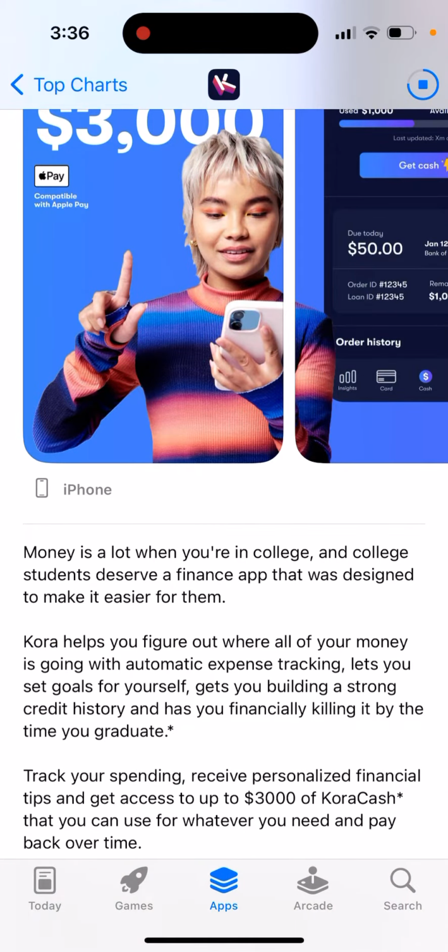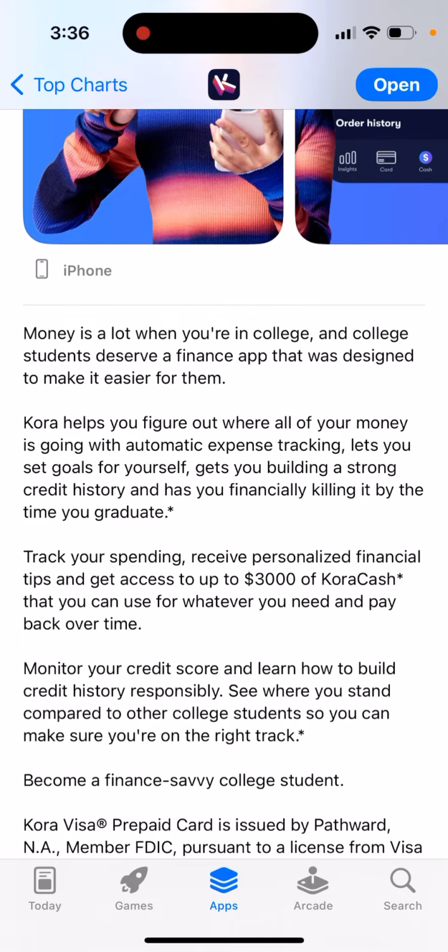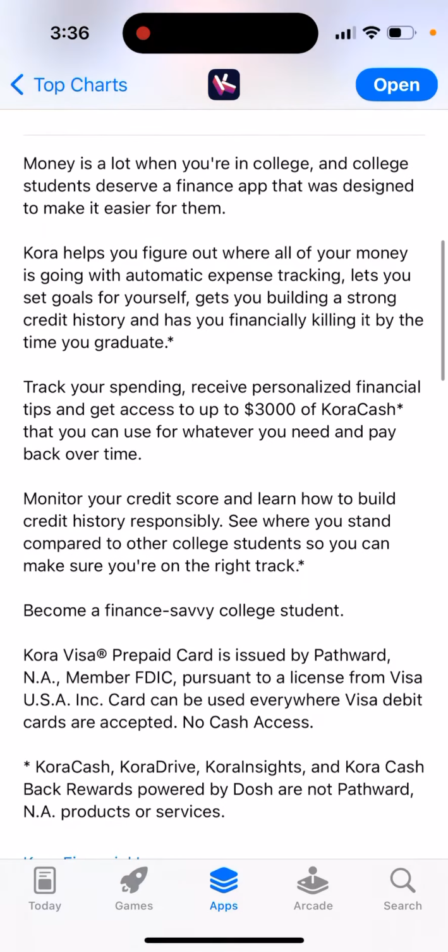Money is a lot when you're in college, and college students deserve a finance app that was designed to make it easier for them. Kora helps you figure out where all of your money is going with automatic expense tracking, lets you set goals for yourself, gets you building a strong credit history, and has you financially killing it by the time you graduate. That's just what the description says. Monitor your credit score, learn how to build credit history responsibly, and then you can access up to $3,000 of Kora cash that you can use for whatever you need and pay back over time.